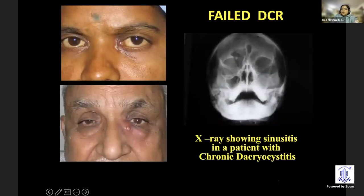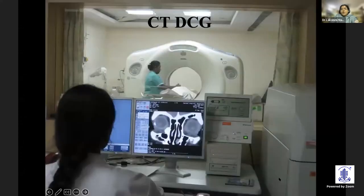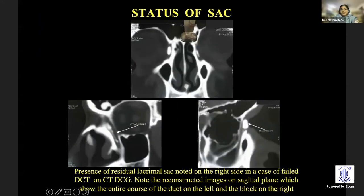In a failed DCR, usually it is sinusitis which has not been picked up. You are making a beautiful passage, as Dr. Shruti Tara beautifully showed, but if the milieu inside the nose is no good, what's the point in making a good ostium? So get good imaging done, and if there is a doubt, an X-ray is not enough; please go for a CT scan or a CT-DCG. We started CT-DCG almost 20 years back. You can do a drop technique or a syringing technique.